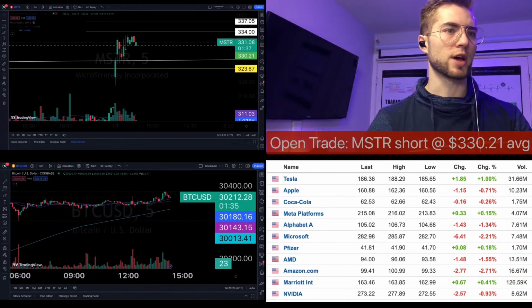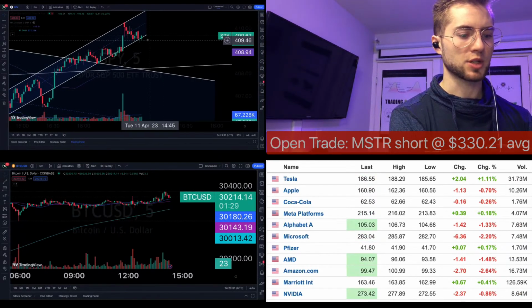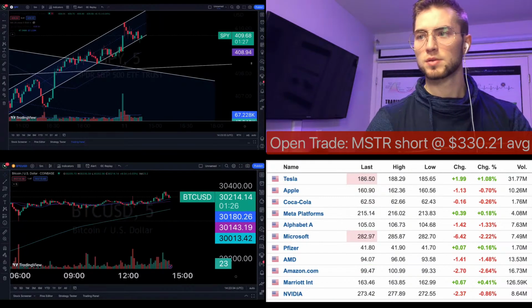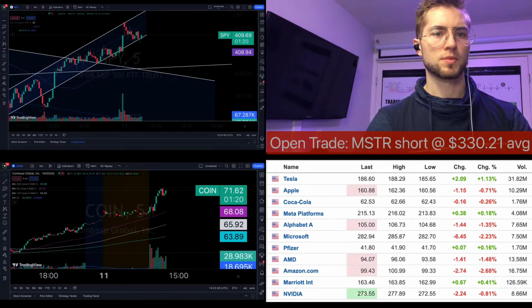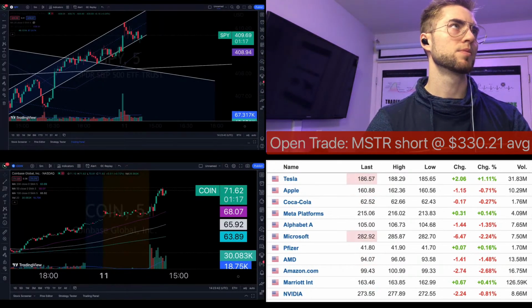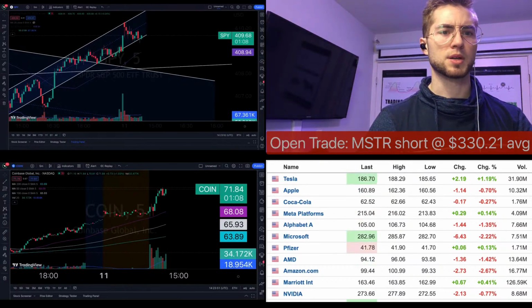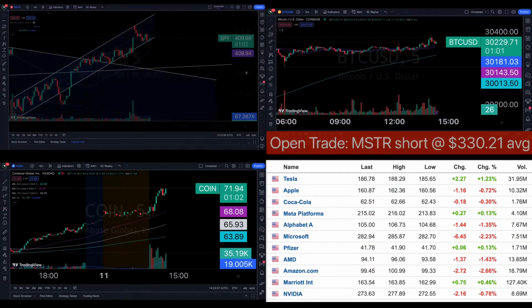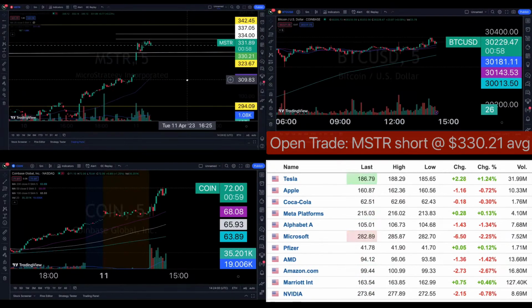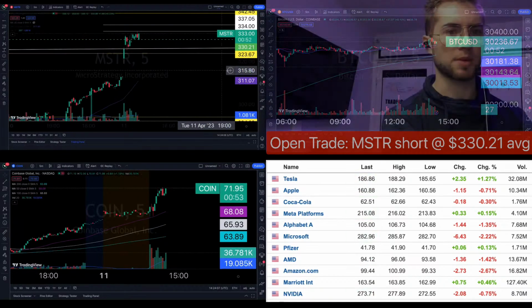Spiders are still fighting that level. Apple's bouncing, so that's going to help the spiders. They're recapturing that channel. Approaching 10:23 time frame. MSTR is right back up. Oil's getting a nice bid. Still slightly out of the money here on MSTR. It's pushing right back up though.